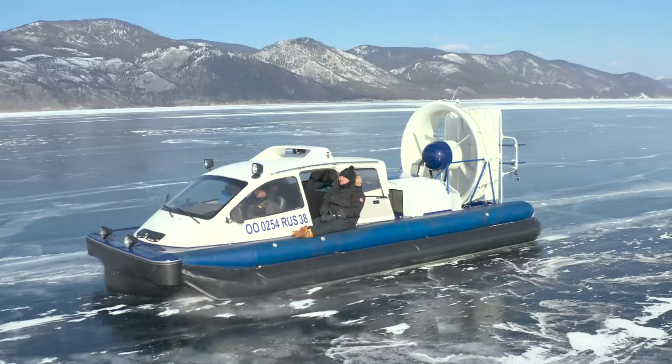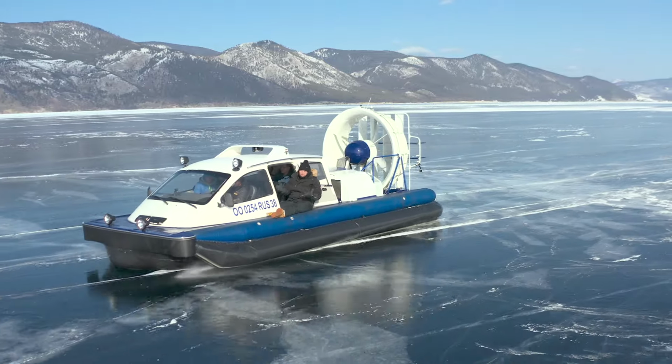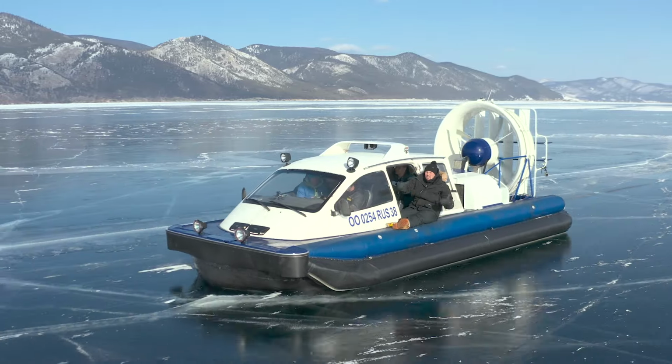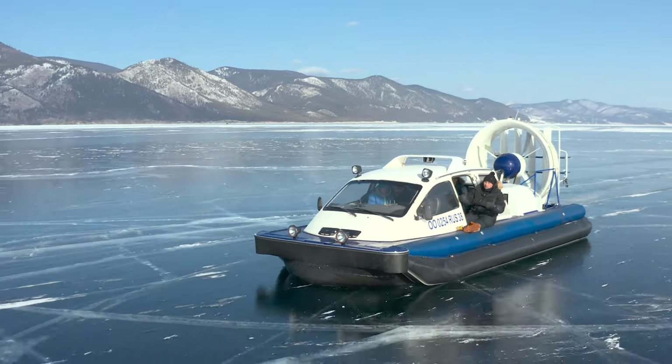The most popular kind of vehicle to travel on ice is a hovercraft, like this one. It's got one great advantage, and it's that it allows you to glide over cracks or spots with open water as long as they're not too big. If they, God forbid, happen to be in your way.